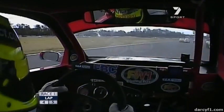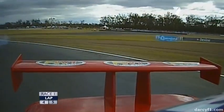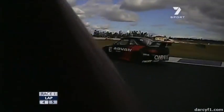What's he going to do? Outside. It's a long way. He's good on the brakes. Big lunge. He's on the inside. Where is he? He's somewhere in there. There he is. Tyler Owen through.